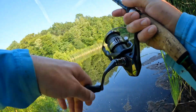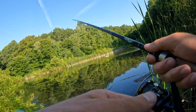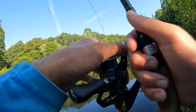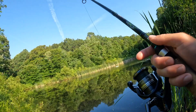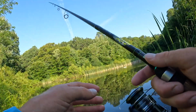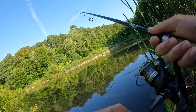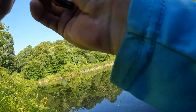Oh my gosh, no way. Oh, super small fish. Oh, he came off. Dang it. Here we go. Oh, he came off. Dang. That seemed like a good fish. Dang it. He had the worm in his mouth right there.